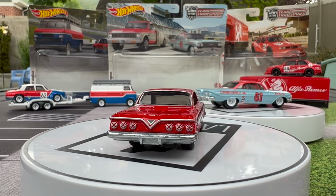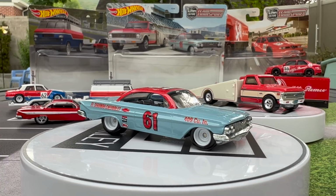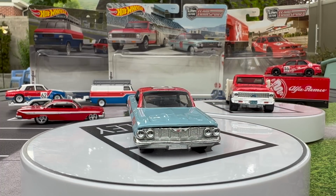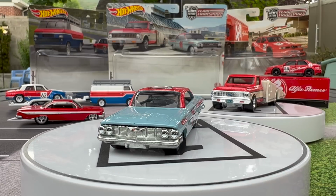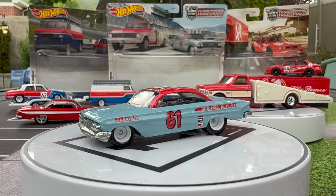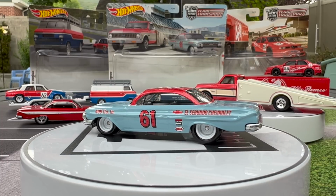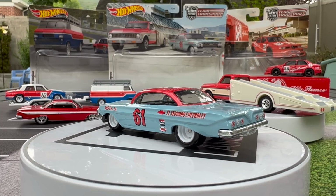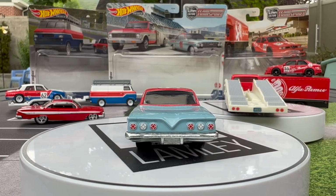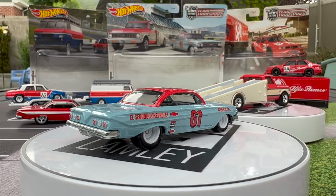Now I love what they did is they took that casting and have now given it a full vintage racing vibe with a retro looking livery, El Segundo Chevrolet, which is kind of a nice touch here. 2-tone, 61 looks like it's just hand painted on the side and on the roof. It's just very much classic racing, like I said, vintage racing, and a very nice fit for the hauler. So really, really cool car. And by itself, like if this were in Boulevard or Car Culture or anything else, this is a superstar. And in Team Transport, it is a superstar as well.